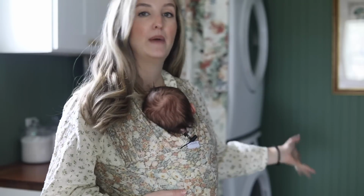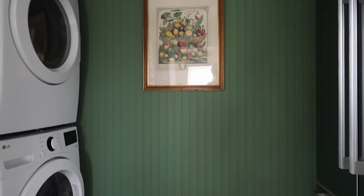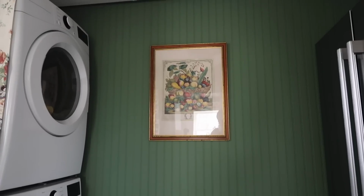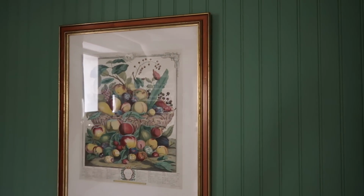And then on this back wall here, I found this really pretty print just from a local antique shop. It's one of my favorites that I like to go to often, or really, not often, but as often as I can, I go.